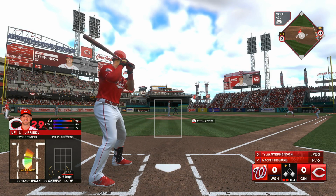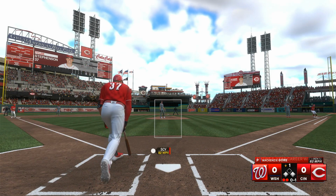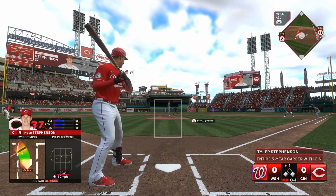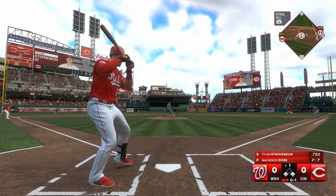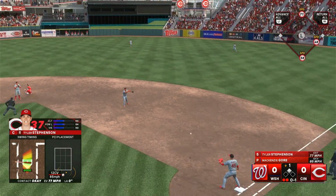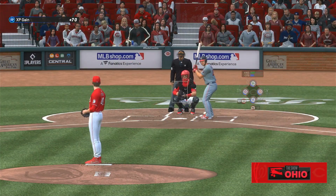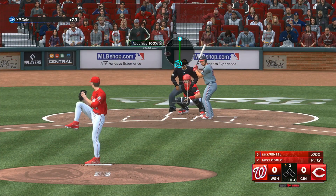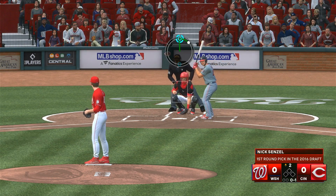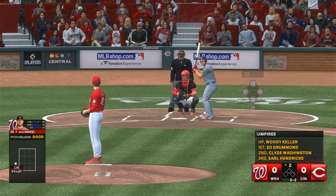Excellent piece of work. Tyler Stevenson, the next to him for the Reds, swings through that one. No ball, one strike. And he grounds one to the right side. In plenty of time to first, out with room to spare. Back here in Cincinnati, here's the third baseman, Nick Senzel. Right through there for a strike. Well, we call that keyhole. Even though it's right there and looks pretty good, if he doesn't love it, he's not going to swing that early in the count.